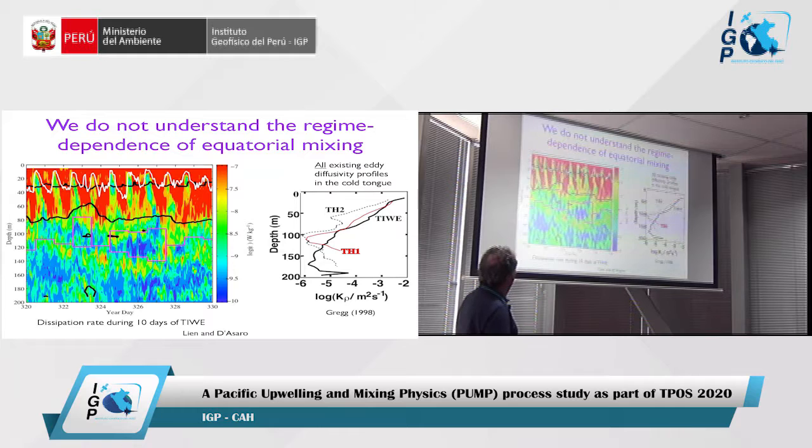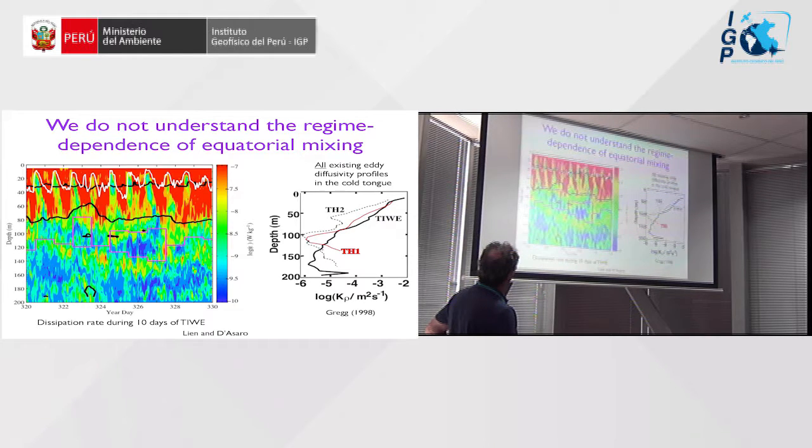Okay, now let's talk a little bit more about mixing. So this is a plot of dissipation rate. It's essentially a measure of the amplitude of mixing. Red shows high mixing. This is 10 days here. And what you see is that every afternoon and into the evening, you have this plume of high mixing that's extending down to at least 80 meters, basically down to the top of the thermocline. I'll talk in a minute about why that happens. But what this shows is that mixing generated at the surface is transmitted all the way down to the top of the thermocline.